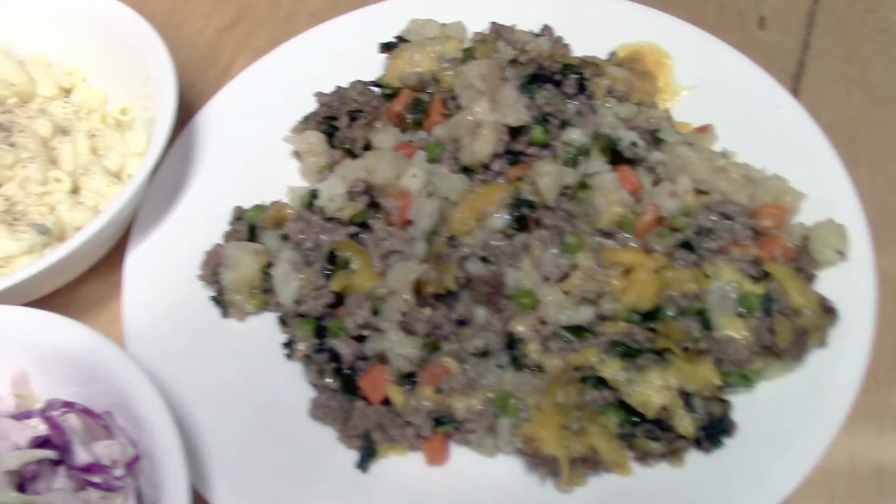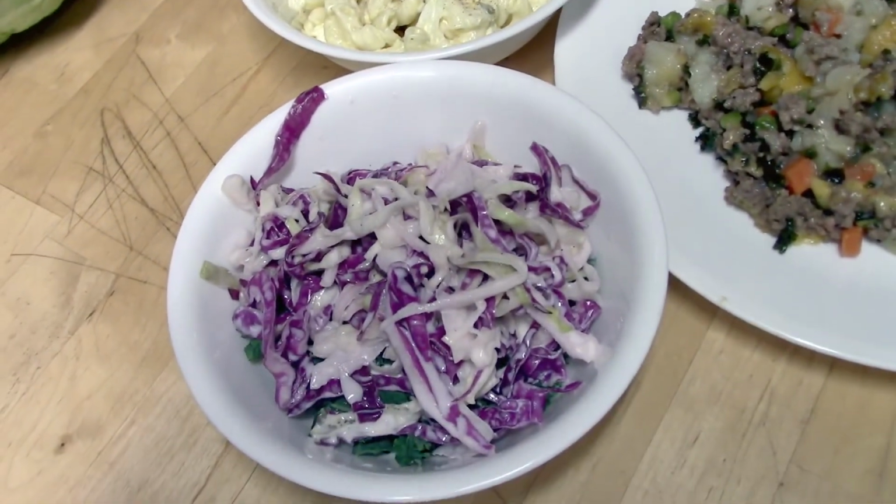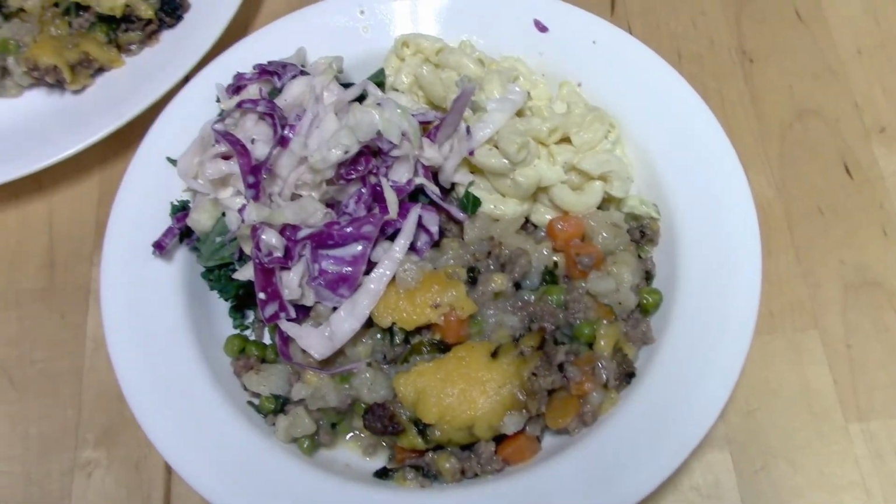This actually turned out to be delicious. My husband just loved it. He had a huge big serving of it. We finished the coleslaw, kale, and the macaroni salad for a yummy dinner.